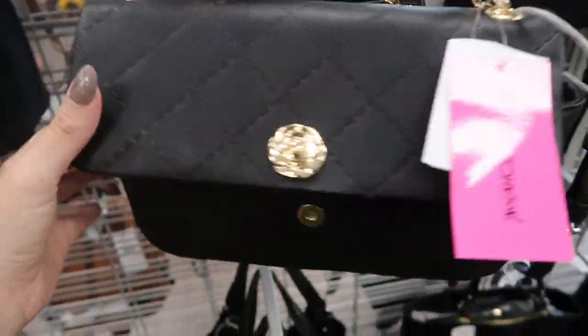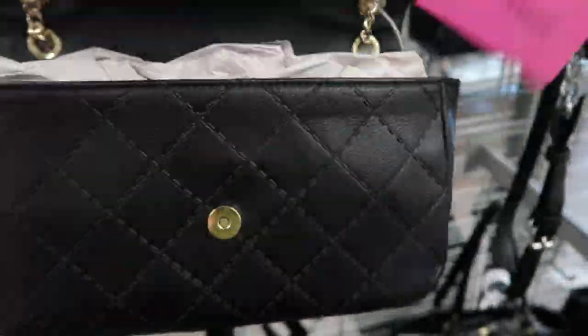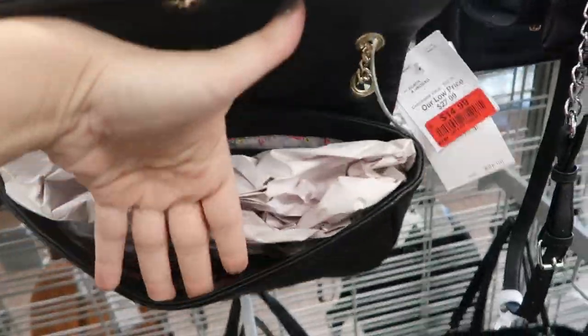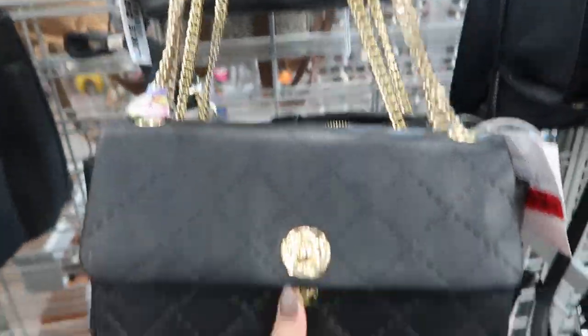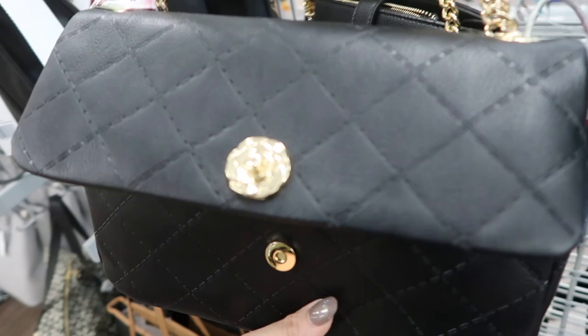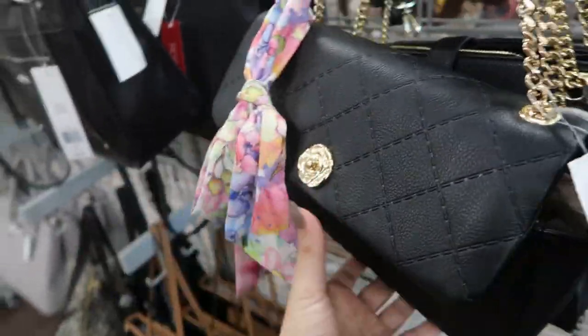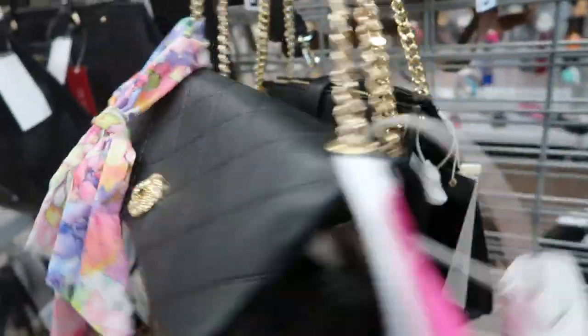Here's a Betsy Johnson bag for $14.99. Wow, that's such a good deal. This is just like your classic Chanel. You also get the little scarf on there. So this is so good for the price.